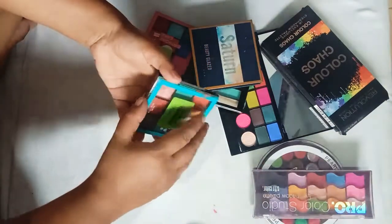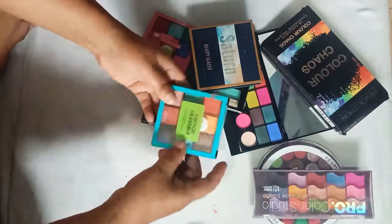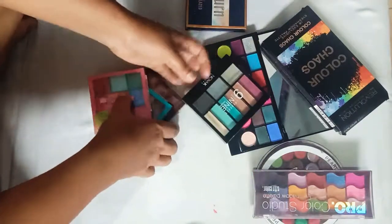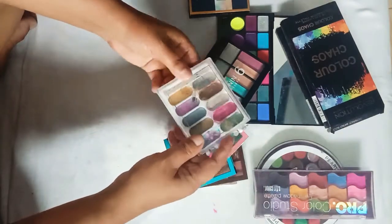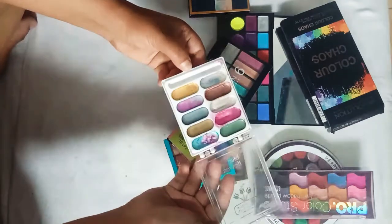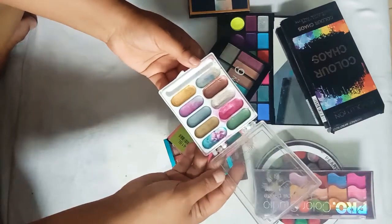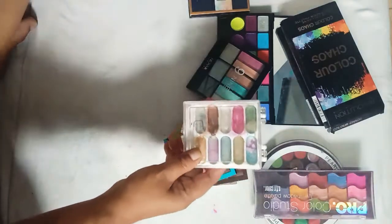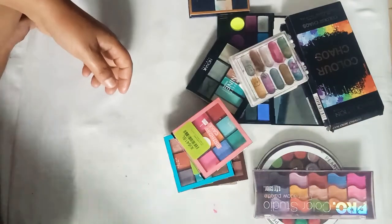Another I have again from Nykaa. This is Birthday Cake. This also has very good color variants, and I have created 2 looks with this one. This one I bought in the initial days because it was cheap. This was for 100 rupees. This is from Blue Heaven. I got it from Nykaa. These are cream eyeshadows, but it is not worth it. I have never used it. These are horrible, but still, I bought these during the initial days, so I love it. Okay, so it's okay.